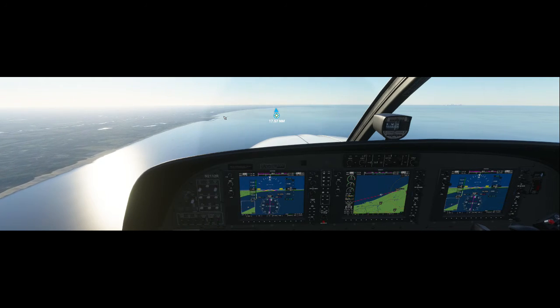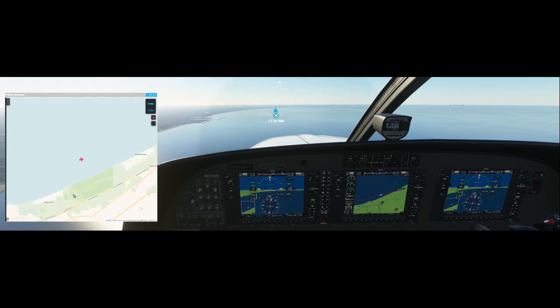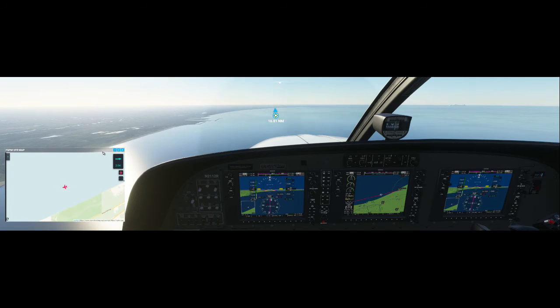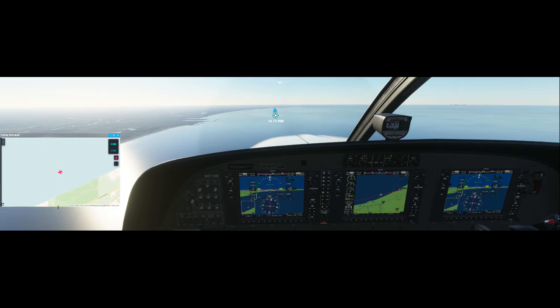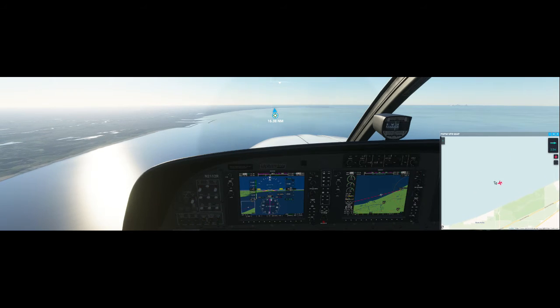Okay, so we're right now just flying. Let me see if I can get this thing to work here. Give this a try, give us a better idea of where we are. Okay, there we go, Beverly Shores. I'm going to make this a little bit smaller so we can see. Whoa, that's not the way I wanted to go. There we go, Dune Acres. I'm going to move this over on this side so you can actually see the shoreline, to give you an idea where we are.